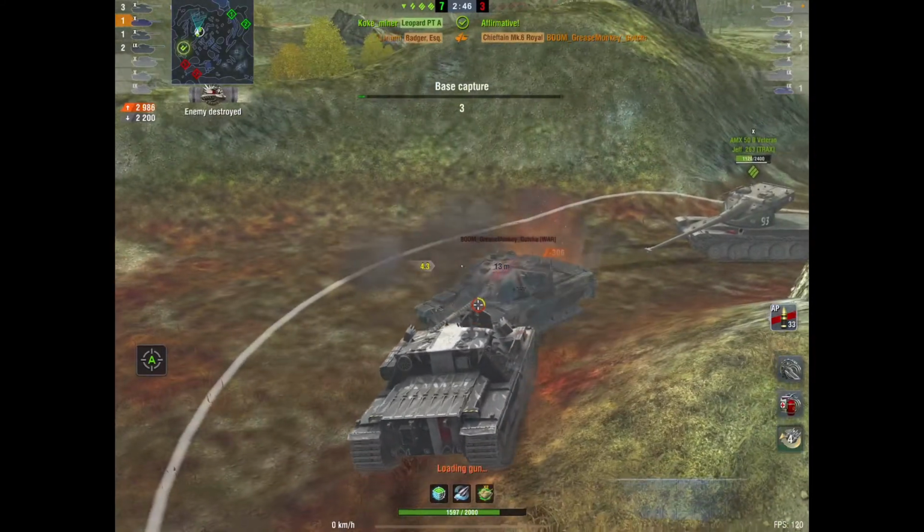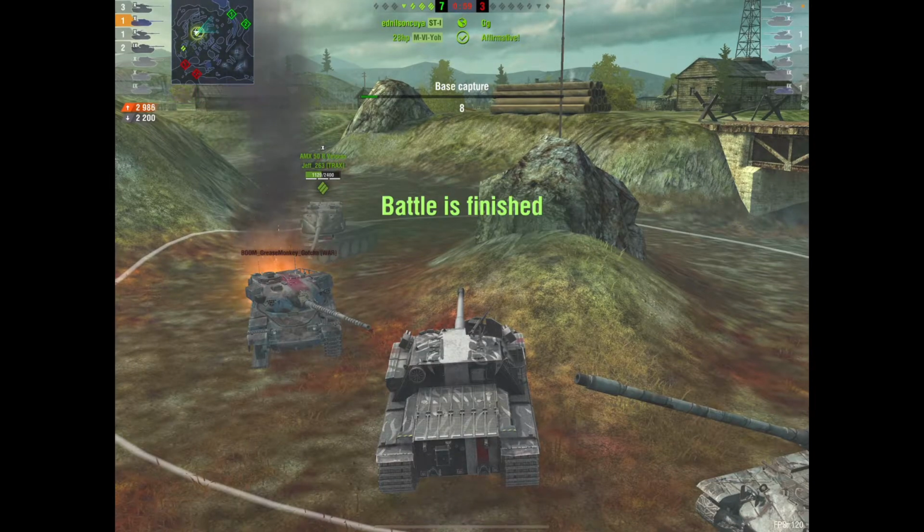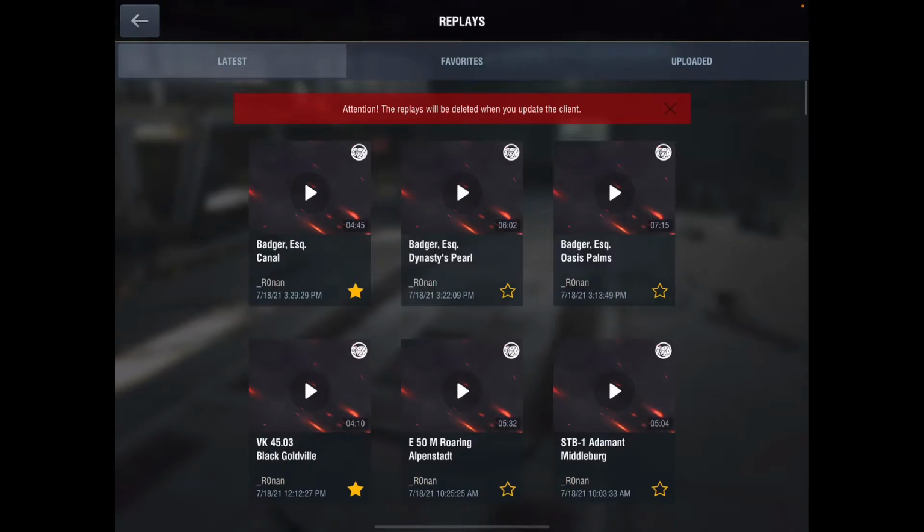So, a decent game, bounced 2200, did about 3k damage, but this tank is just not it. It's just nothing special. That's all I can say about that.